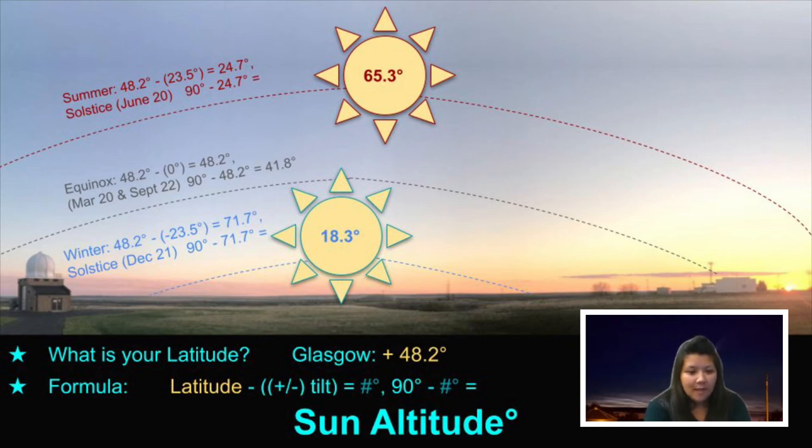If you know your latitude, you can do a few simple calculations. We would love to hear what your sun's altitude is in the sky at solstice. Just leave those numbers in the comments below.